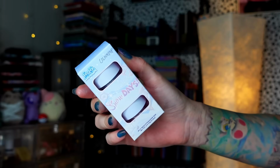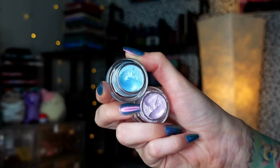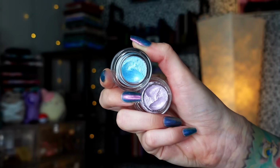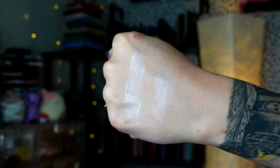Moving on to eyes, we have a Jelly Much Shadow Duo. I think these come together as a duo. The shades are Freezin' and Made of Snow. I'm actually wearing a little bit of Freezin' underneath my lower lash line just for a little pop of twinkle. I mean, I have a lot of blue eyeliner down there as well, but the twinkliness down here is from the Jelly Much Shadow.